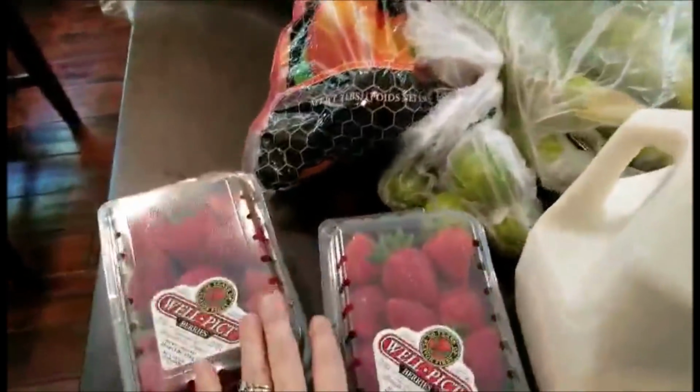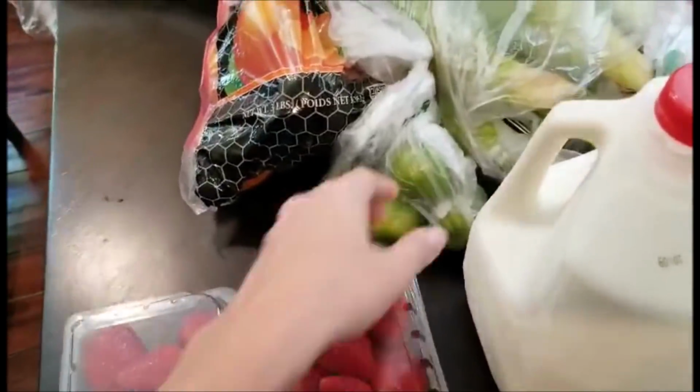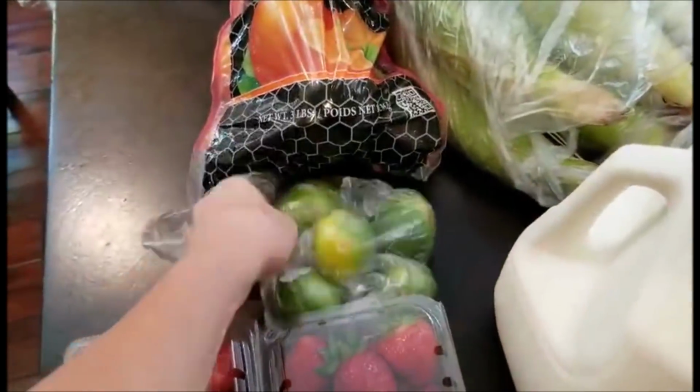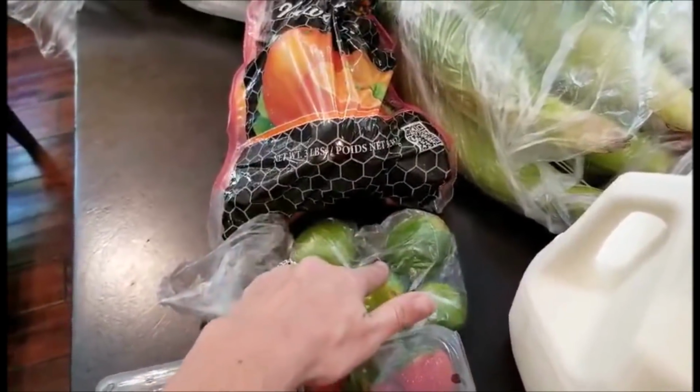I have a couple containers of strawberries. They're only 99 cents, so that was a pretty good deal. Limes were 15 cents each, and we are doing tacos tonight, so I picked up 5 of those.